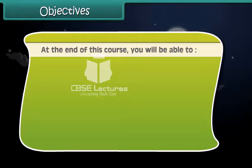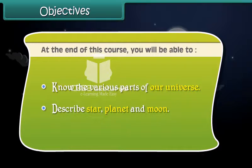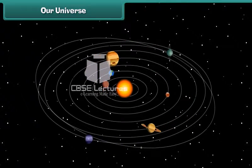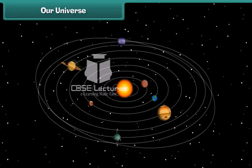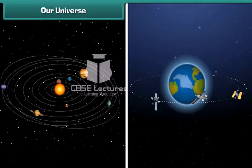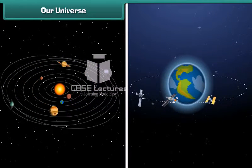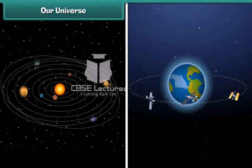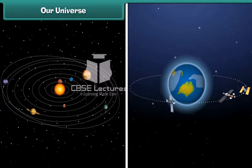At the end of this course, you'll be able to know the various parts of our universe, and describe star, planet, and the moon. Friends, all that we see in the sky is just a part of the universe. There are many stars, planets, and satellites in the universe. They all appear to be very small because they are too far from us, but actually they are very large in size. Do you know that our planet Earth is also a part of the universe?